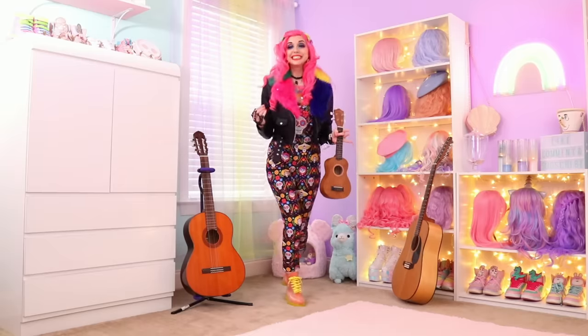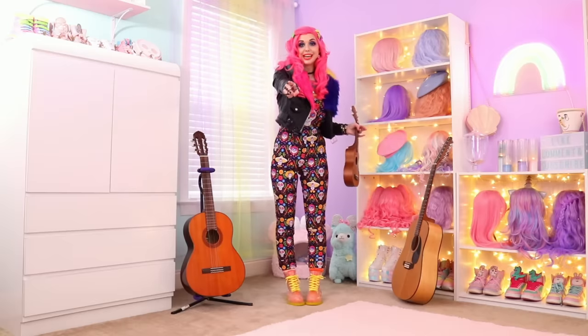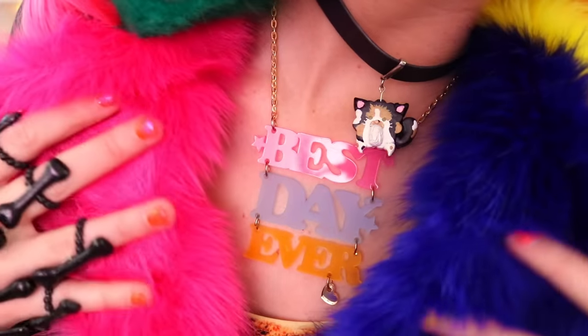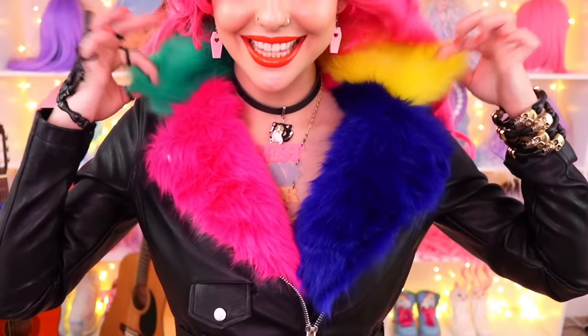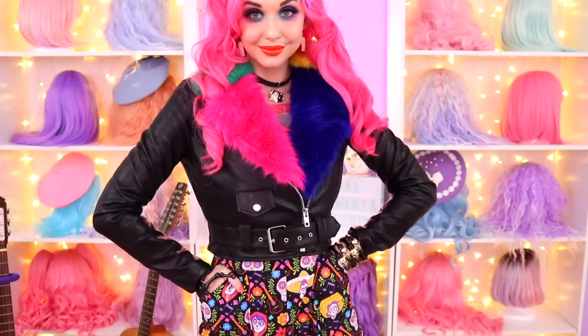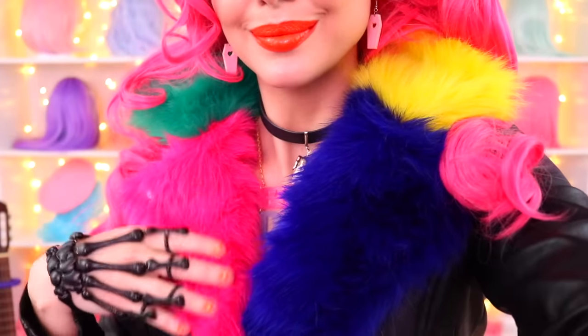I love it. So with these Seize Your Moment overalls, I was like, I need them. I've gone for a bit of an alebrije styling of these overalls. Like this jacket, which in my last video, I was like, I have no idea how I'm ever gonna wear this. And then here we are with the perfect outfit immediately. Bright, bold, colorful, and also a little bit furry, like an alebrije.